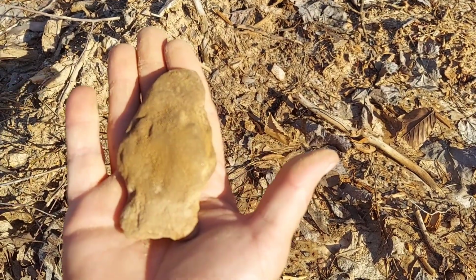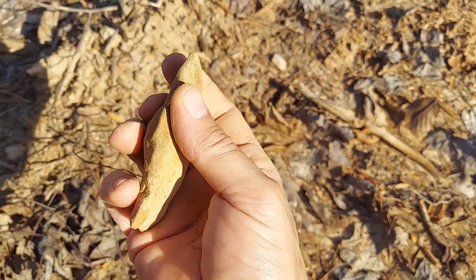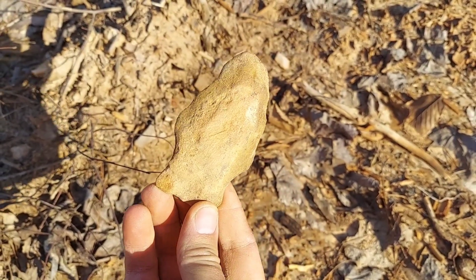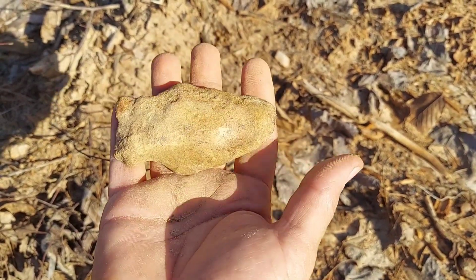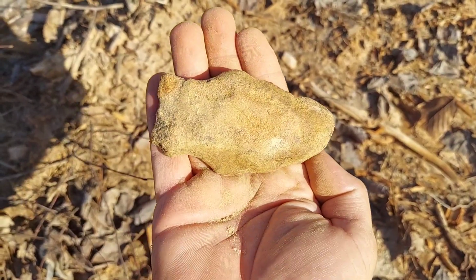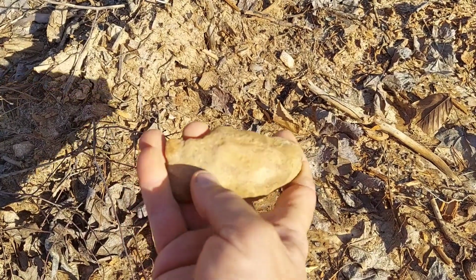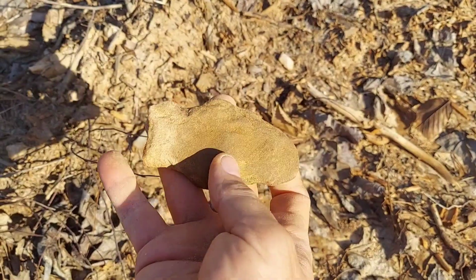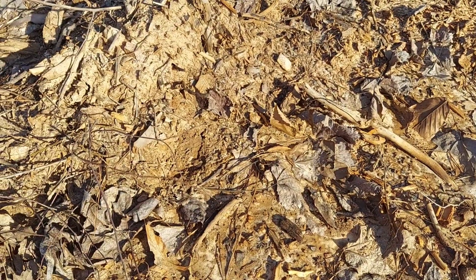So, I don't know what that is. I know what I wish it was, but I'll take it home and clean it up when we do the review here. But you all let me know what you think. Should I be excited about possibly something from early Archaic period or before? Or is this just a coincidence that this rock is shaped the way it is? So we'll see more once I put some water on it, clean it up. But let me know what you all think. I'm going to keep looking.